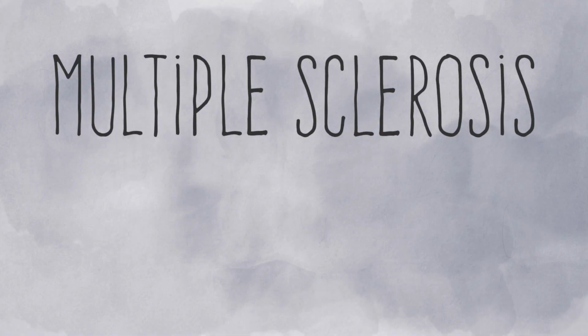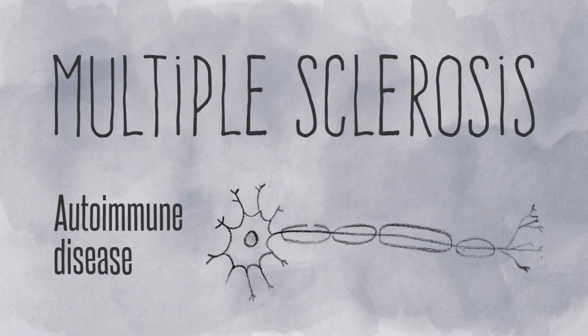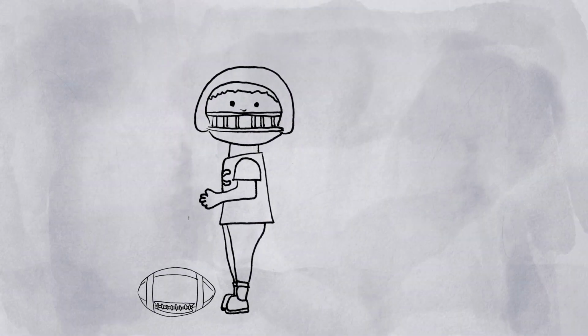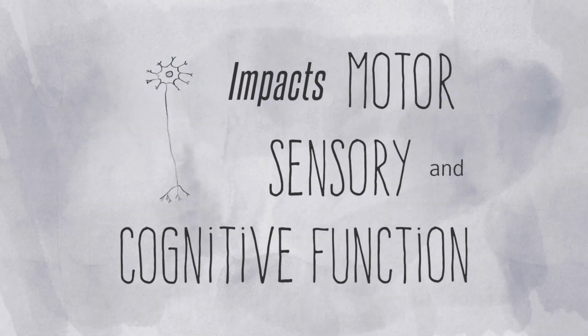But what if you lose your myelin as an adult? Medically, a loss of myelin is a demyelinating disease, and the most common is multiple sclerosis, or MS. MS is an autoimmune disease. The immune system attacks the myelin of brain cells.